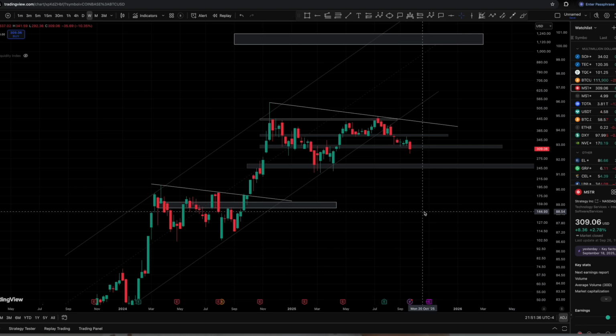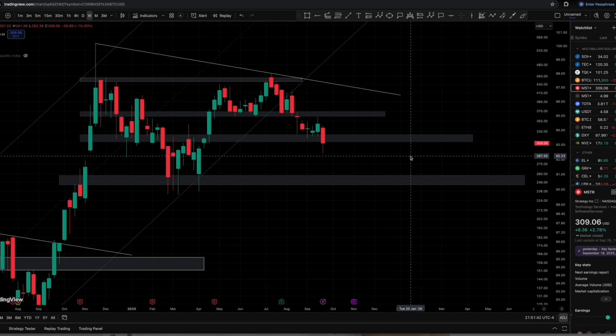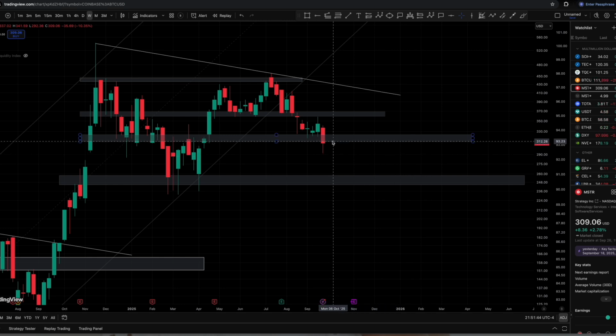We're going to be checking out MSTR and Bitcoin today. Right now in after hours market on Robinhood, MSTR is sitting at around 321. So we're sitting almost at the top of this structure. But the weekly close is what truly matters. And we closed at 308.